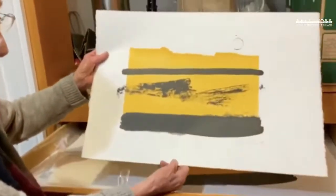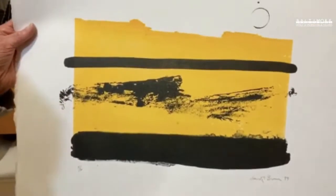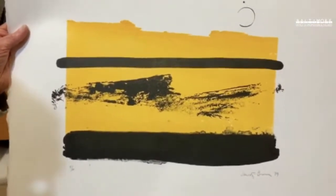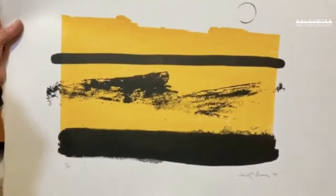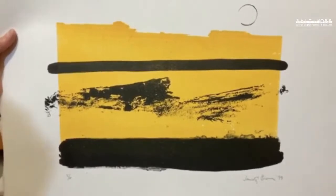I've mixed two mediums here. One is woodblock and the other one is a lithograph. And I've called it a Canyon Moon, and it's based on a trip to New Mexico.